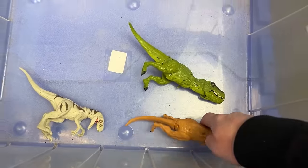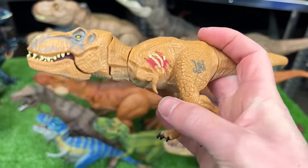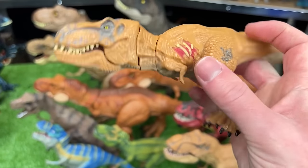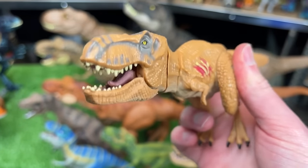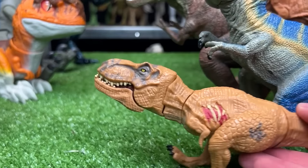Looks like we've got a few small T-Rexes in here. This is an older figure from the first Jurassic World movie. It's got a little battle damage on the side and a tail that controls the mouth. Now this is a little itty bitty T-Rex, so we're gonna put it right up front.